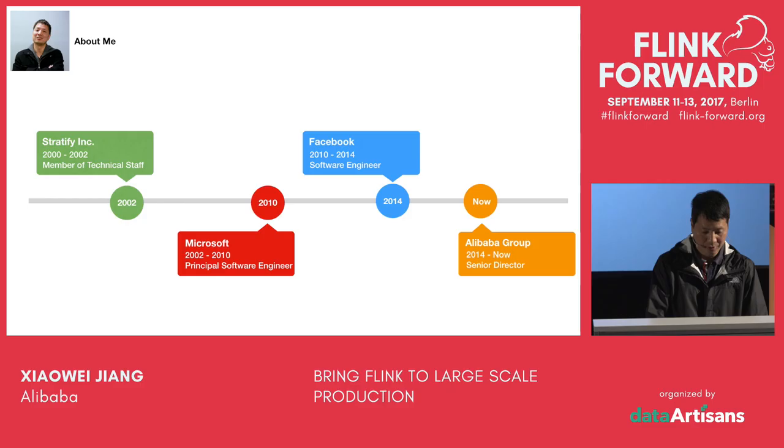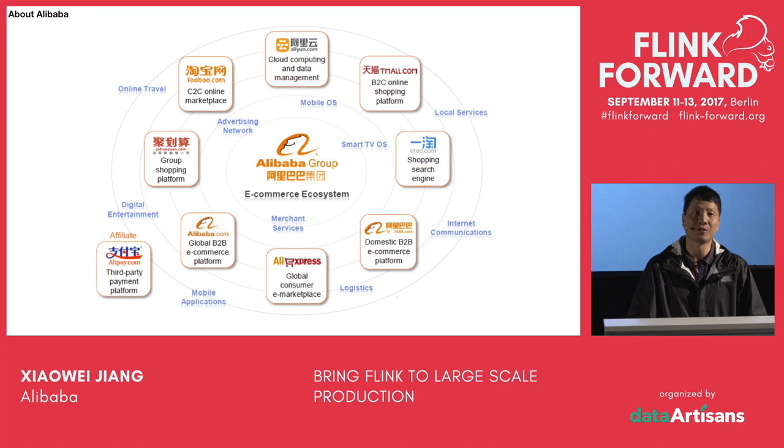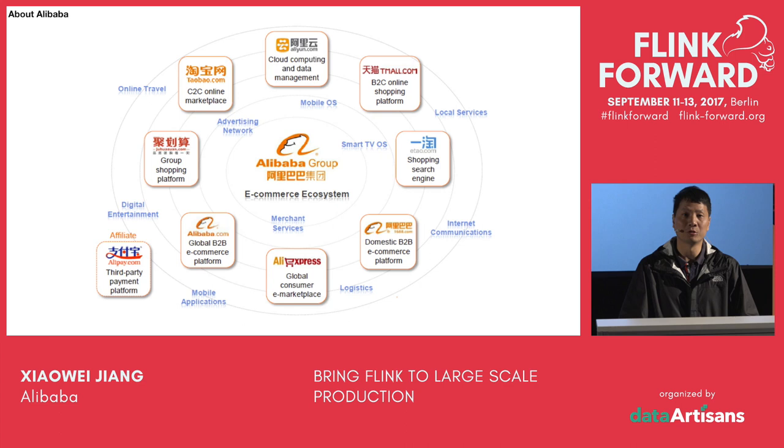In this talk, I will walk you through some of the challenges we went through in bringing Flink to large-scale production at Alibaba. Let me give you some background about the Alibaba Group. Alibaba Group has the world's largest e-commerce ecosystem. Its core e-commerce platform includes things like Taobao, Tmall, Alibaba.com, and AliExpress.com. It consists of 25 companies. These companies span over travel, digital entertainment, logistics, and many other services.